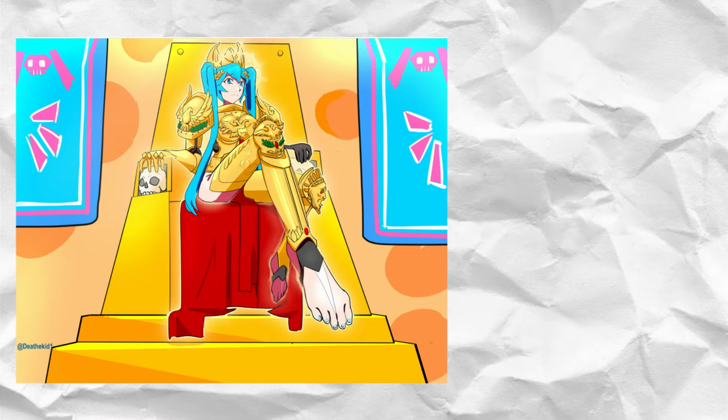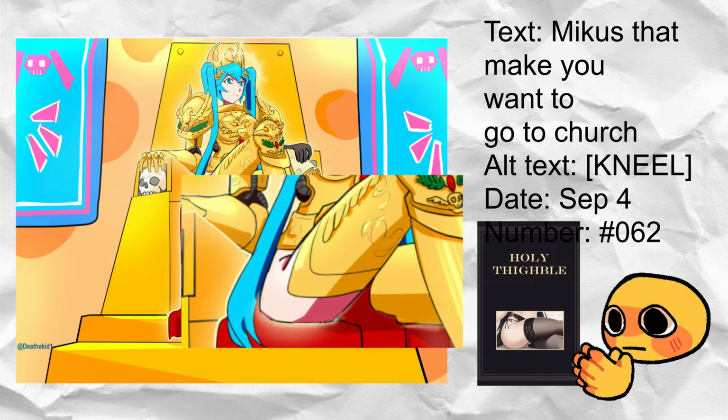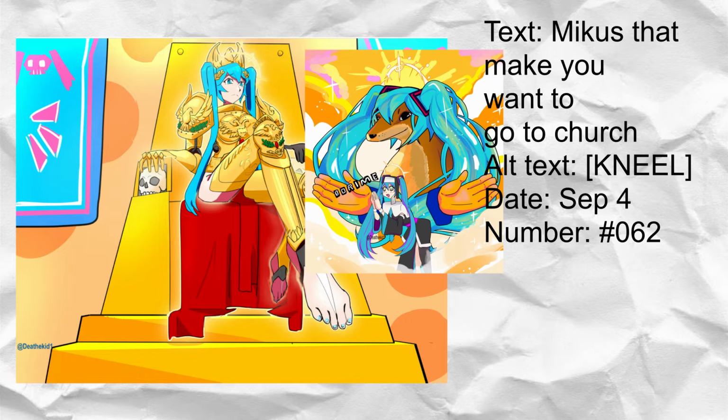A beautiful glowing aura around her. The armor, there's a little bit of thigh there. There's a little bit of feet there. The hair looks great. The coloring really contrasts with the gold. It's beautiful. It's magnificent. The crown, the halo crown, is a reference to the crown in the Miku Doge meme I did a while back ago. Number 49, I think.